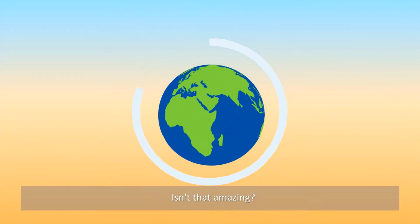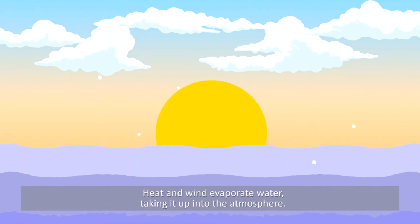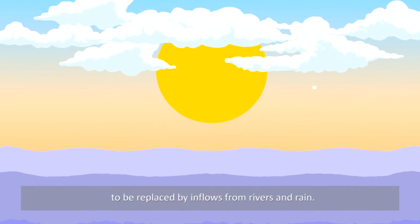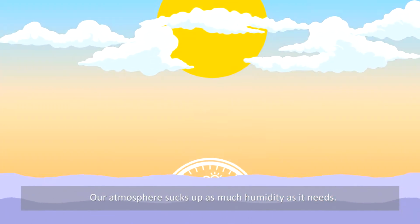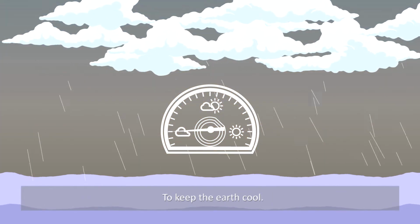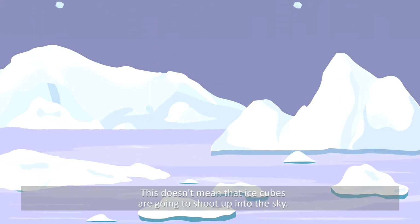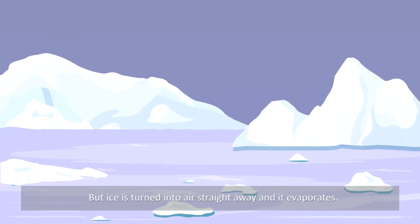Isn't that amazing? Heat and wind evaporate water, taking it up into the atmosphere. On average, 1.2 meters of water over all the ocean's surface evaporates each year, to be replaced by inflows from rivers and rains. Our atmosphere sucks up as much humidity as it needs to keep the Earth cool. Sometimes even ice evaporates. Now, this doesn't mean that ice cubes are going to shoot up into the sky, but ice is turned into air straight away, and it evaporates.